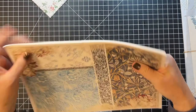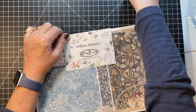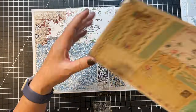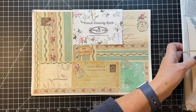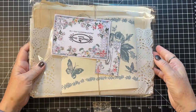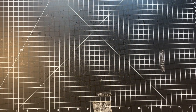So Chapter One Papers absolutely has gorgeous digitals. And they're on Instagram too. I did see this kit on Instagram, so I'm super excited to get that one. Ooh, I love it. Okay, Chapter One Papers, put it down here, and then let's do this.